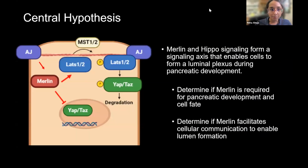And so when I started my postdoc, I wanted to look at this molecule called Merlin. Merlin is a FERM domain containing protein. It receives cues from cytoskeletal tension and adhesion junctions. And it's also able to interact with the Hippo pathway in multiple ways. So for example, it can promote the phosphorylation of LATS and lead to the inhibition of YAP and TAZ outside of the nucleus. But Merlin can also translocate into the nucleus and directly block YAP and TAZ there.